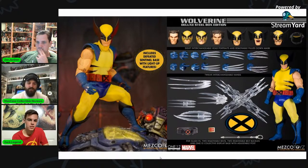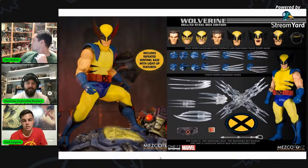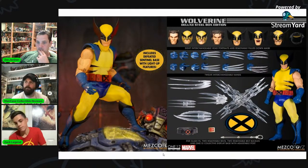I mean, that's an almost 7-inch figure, and he's standing on it. Well, you got to think with the HasLab Sentinel, a Marvel Legend literally comes up to his knee, to the HasLab Sentinel's knee. So this is nowhere near that scale. Yeah, it's not. 23 inches.